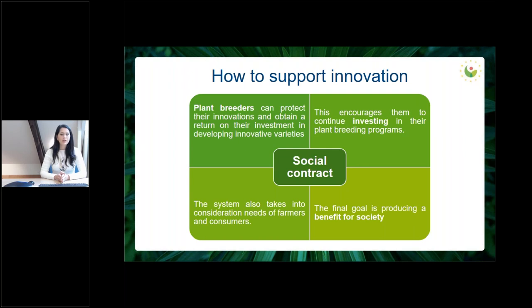Actually, we will see in a few slides that even in community plant variety rights, even when there is this monopoly, there are some limitations that are meant to foster innovation even during those 25 to 30 years. And obviously, the final goal, and this is essential, we saw that in the first slide, is the benefit of society.